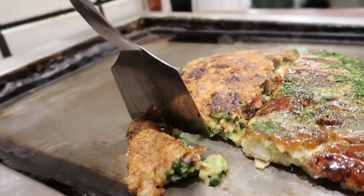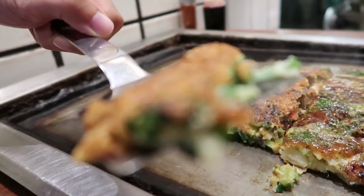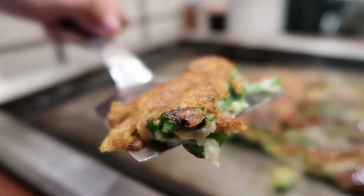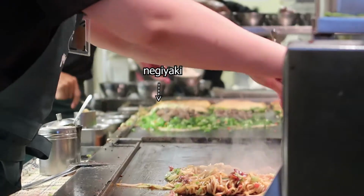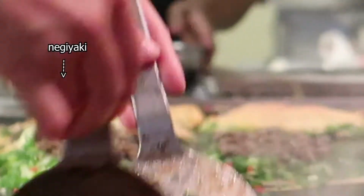Wow, that spring onion is so fragrant. And since the batter is so thin, it's really crispy as well. The inside is so fluffy. For some reason, it's almost like an omelet in the middle. It's mostly salty. The meat is really tender as well. I can see why this is very popular. Definitely try the negiyaki if you come over, because it is a specialty of Osaka as well. But of course, okonomiyaki is as well. So give both a go if you can.